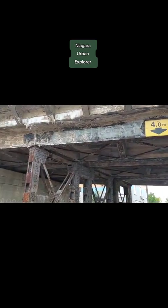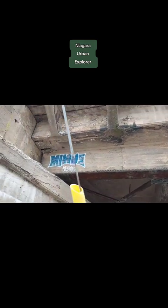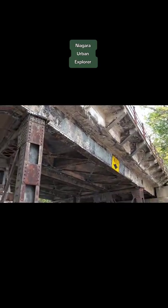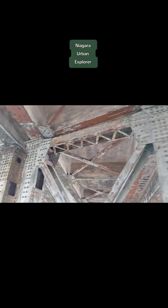This one looks definitely like it's a little bit rougher shape. Yeah, you can see the steel. Concrete's definitely chipping away. Lots of steel on this bridge. Some birds' nests. Someone's cardboard stash.